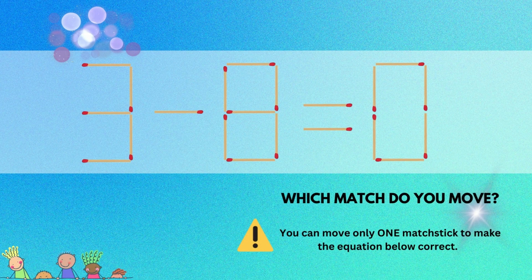I've got another matchstick riddle for you. Now that you know the rules and had your warm-up with the first matchstick riddle, I'm sure you'll be able to solve this one in no time.